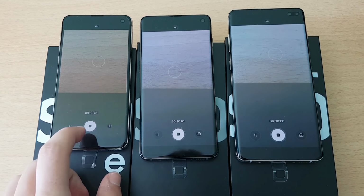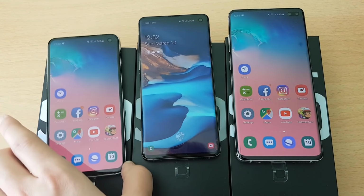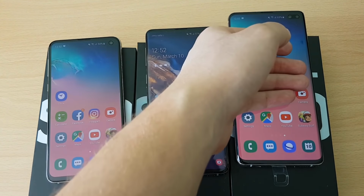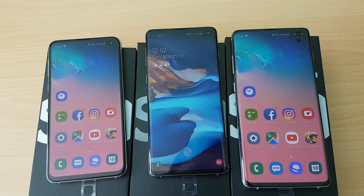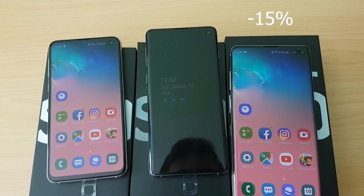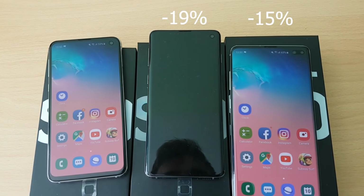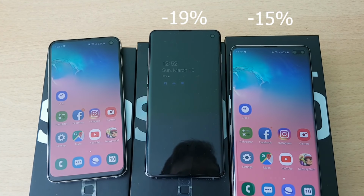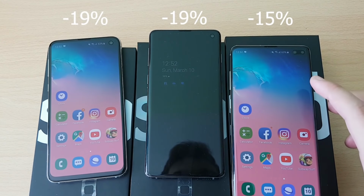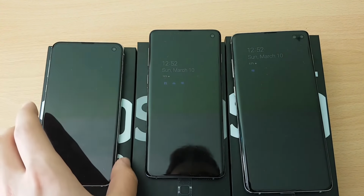Okay, so 30 minutes just passed, so I'm going to stop them and take a look what's going on. Oh, they're really hot. So the S10 Plus has 63%, which means that it drained 15% from the last test. The S10 has 56%, which means it has dropped 19%, and the S10e has 53%, which means it also has dropped 19%. So I'm going to leave them once again on standby on the always on display so that they can cool down, and then we're going to drain them until 0.